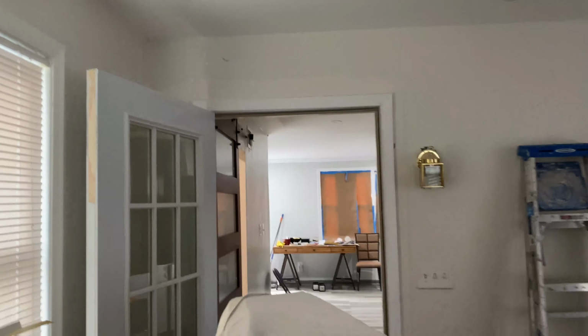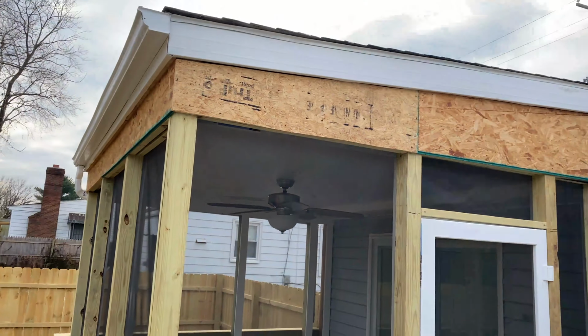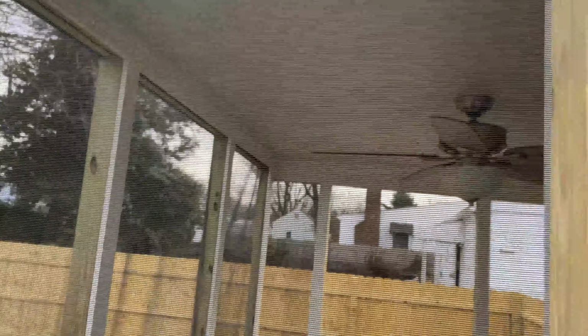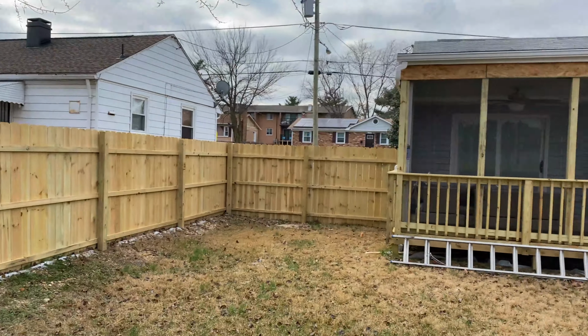Let's see if we can go outside. Nice though. My exercise room. TV right there, two exercise rooms. Deck. Ooh, the backyard is saucy. Oh, look at that. Gotta paint that. That's the outside deck. Look at that. Damn, it's locked up. Get that painted. Privacy fence all around the back. And this is the deck.